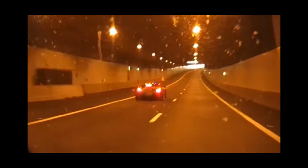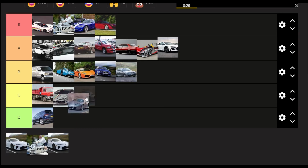It handled better, and it had this all the way back in 2003. And due to good drag coefficient, it can reach 205 miles per hour with a 0-60 time of 3.6 seconds, which is respectable to this day. But the best thing about this car is definitely the sound.